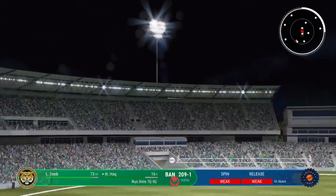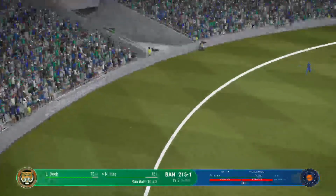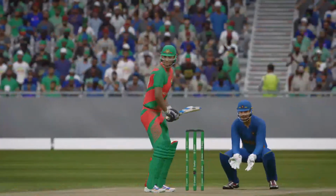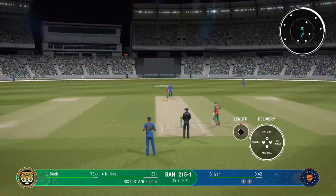Great shot. It was a good length to try that, and they did that with maximum results. 6 more. Hit that one on the up. A fabulous drive for 6. Hart has gotten the big shot away this over. Now they can focus on playing the next ball on its merits.